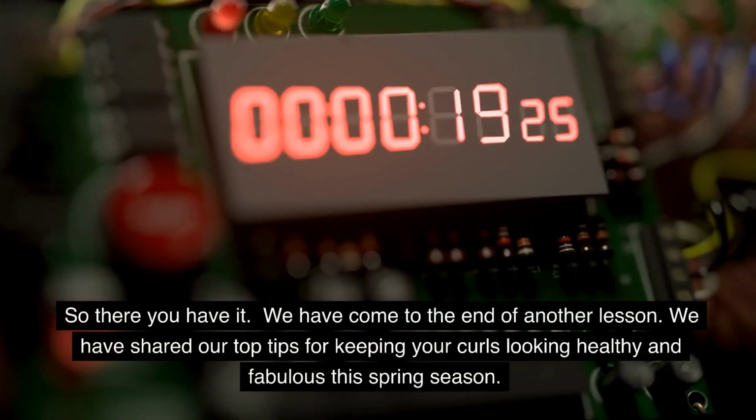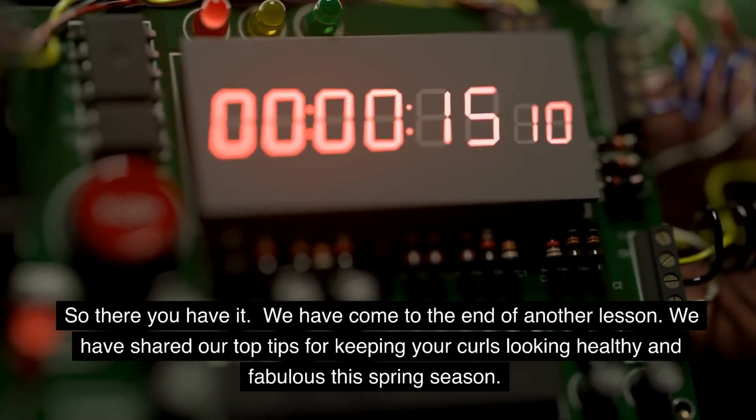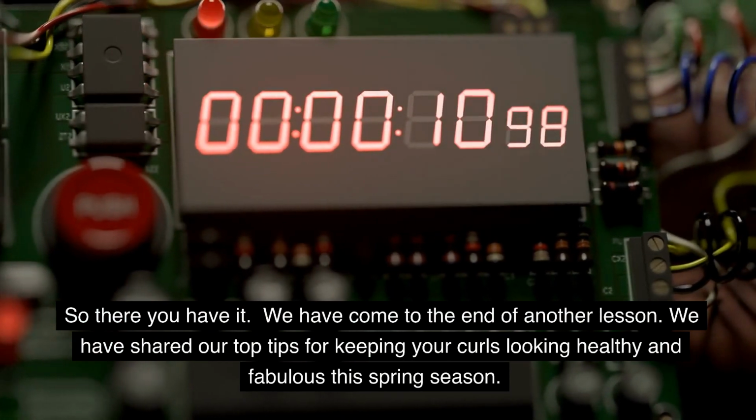So there you have it. We have come to the end of another lesson. We have shared our top tips for keeping your curls looking healthy and fabulous this spring season.